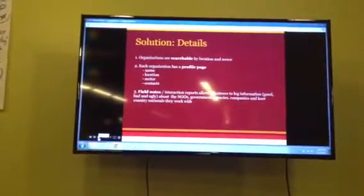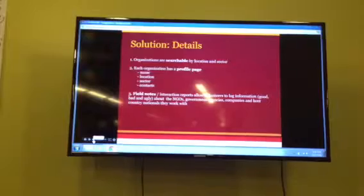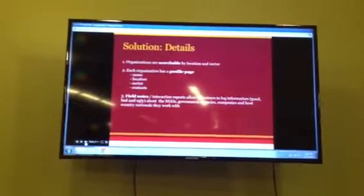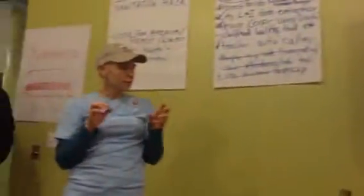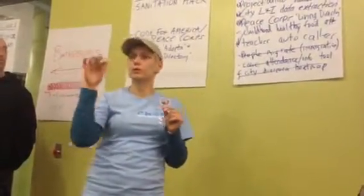Details: it's searchable by location and sector. The volunteers also work in specific sectors, so youth, agriculture, environment, education. So you can search that way. And each organization has a profile page. And then for each organization you can put in field notes. So you can put in comments.